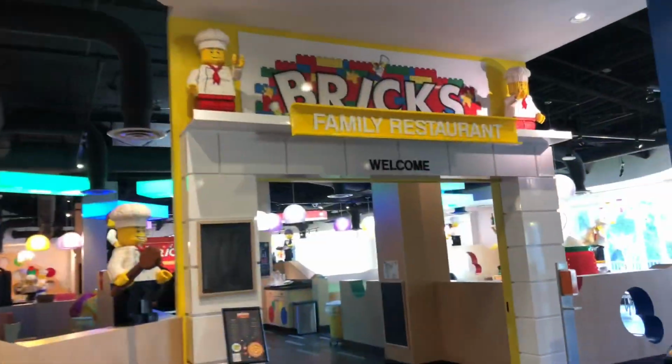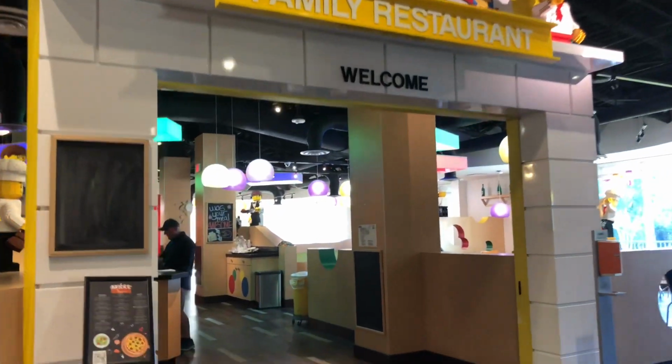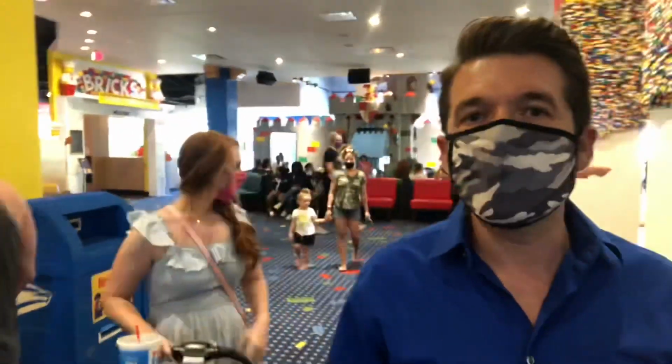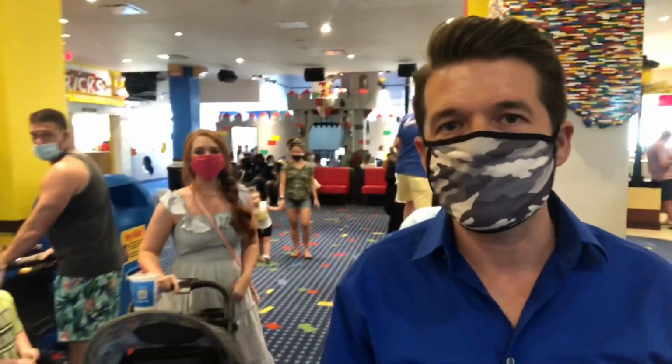Inside the Legoland Hotel is a family-style buffet restaurant, and we're gonna check to make sure it's not too crowded, but that's where we hope we can have dinner this evening. And final lesson is that this restaurant is now to-go only, so you can take it out to your room or to the pool or whatever. So we're gonna go to another restaurant that's right across the street.